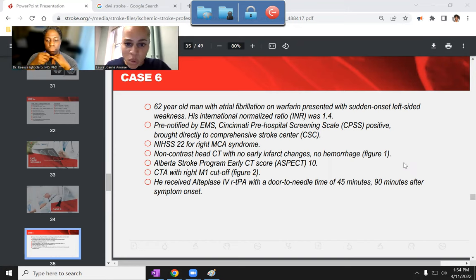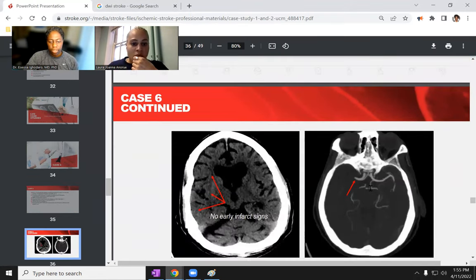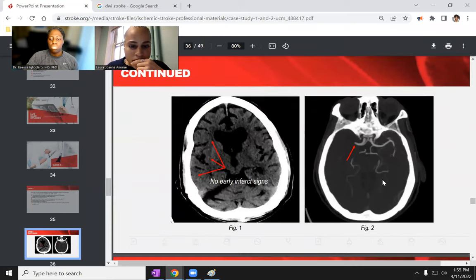I don't know what the last known normal is though, but Alberta Stroke Program Early CT Score of 10, CTA with right M1 cutoff. Okay, so quite proximal there. He received alteplase with a door-to-needle of 45, 90 minutes after symptom onset. Okay, fair enough. So he got his TPA. Awesome. So what do you see here? Oh, we see, this is very proximal too.